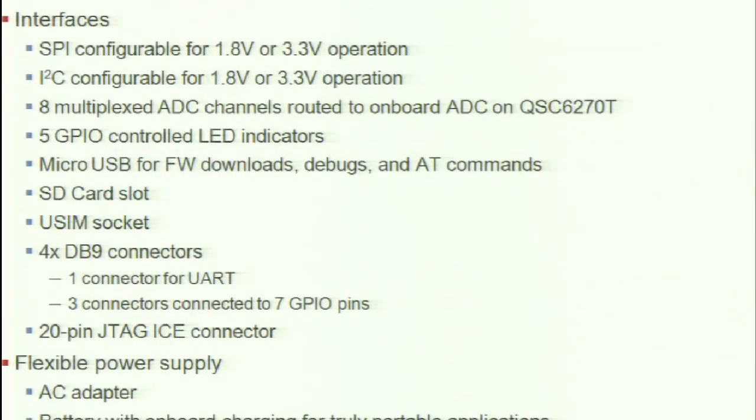So just some details on what specific interfaces we have available on this particular board. There's a SPI, that's a serial peripheral interconnect, similar to I2C. And I believe that is fully supported in Java ME as well. I2C, you can configure it to various voltage levels, 1.8 or 3.3. It's fairly easy to configure just by changing a jumper on the port.